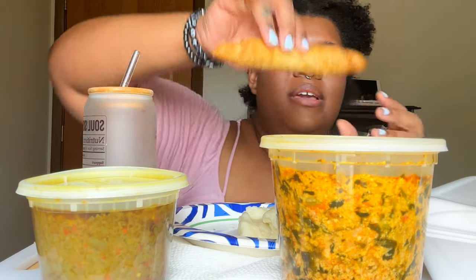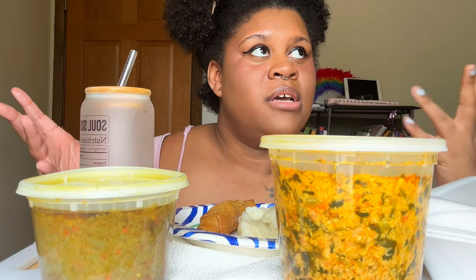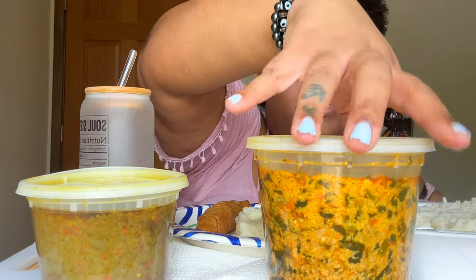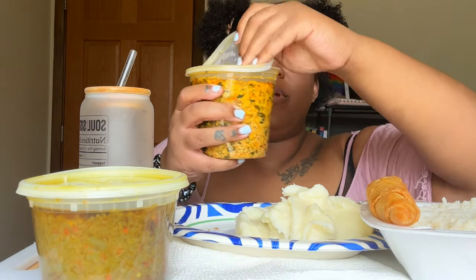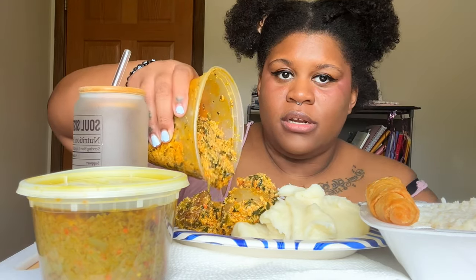And then they gave me a fish roll because they didn't have my okra, which is like black eyed peas mashed up into a fritter type of thing, deep fried. And this is the white rice to go with the Ayamashaye. I'm gonna put this right here. It might get soggy, but that's okay. And I have a paper plate with my pounded yam, because they also didn't give me an option to add pounded yam to the order.